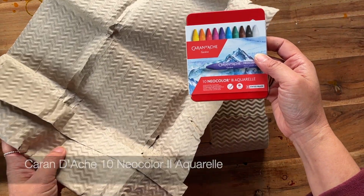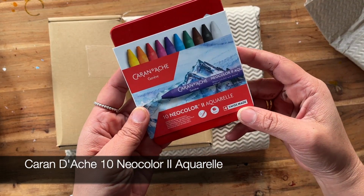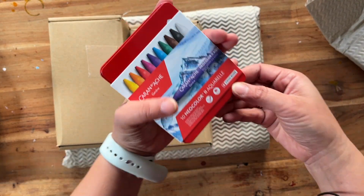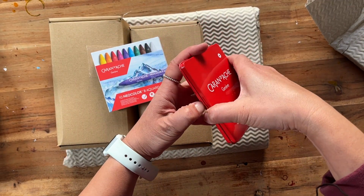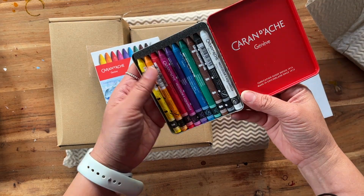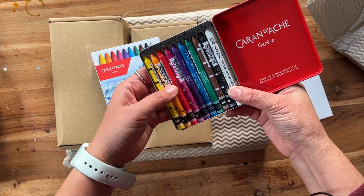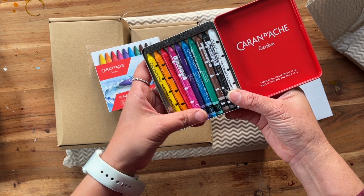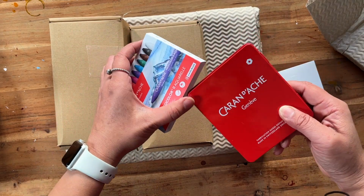Oh, it's my Neo colours. Oh my gosh, I tried a few of these out when I was in Brooklyn and I did not know how amazing the results would be. I know that there's different types of Neo colours and I've seen other artists use them and I'm just thrilled. I want to create a project straight away using these, so that's going to come in really handy.